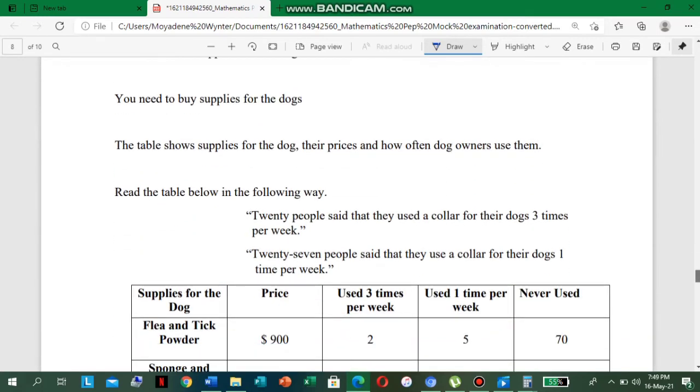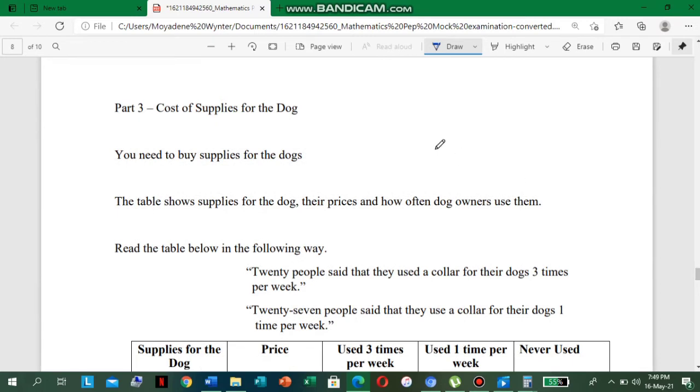So we are at part 3. Part 3 says cost of supplies for the dog. We reached the cost now; we just dealt with the fencing. I'm telling you we couldn't choose Bob's Hardware because it is $28,000 for all the fencing that we need. We have to learn how to stay in our budget because we haven't bought the supplies for the dog. And here it is now. We are going to purchase the supplies for the dog in part 3.